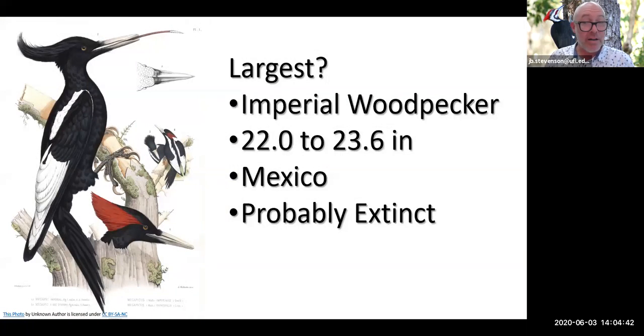The largest woodpecker, we always get these kind of questions when we're introducing a group of animals. What's the biggest, what's the smallest, what's the heaviest, what's the most deadly, all these kind of things. So we'll entertain that. The largest is believed to have been the imperial woodpecker, 22 to almost 24 inches. If this species was standing next to you while you're watching today, if you're sitting in a chair, he could put his little woodpecker chin right on your lap and you could pet him on the head. That's how big the imperial woodpecker was.